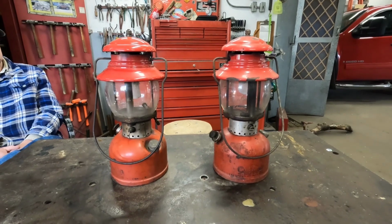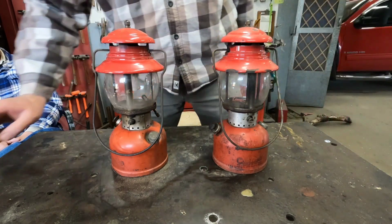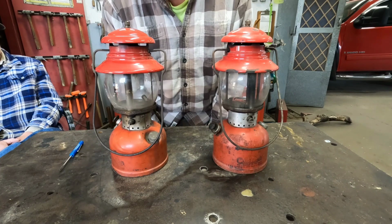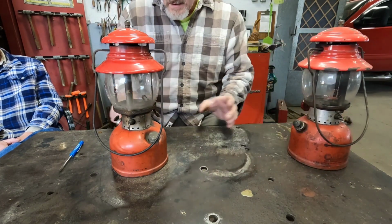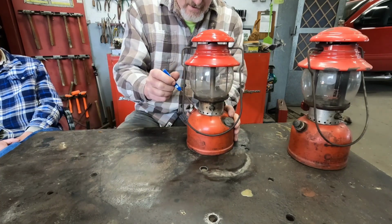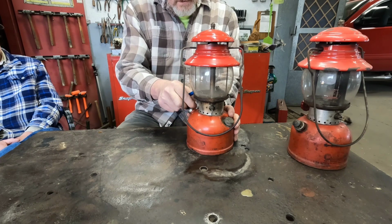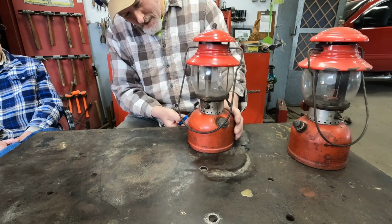So let's pull these apart. While the furnace was running, I already wiped them down a little bit. I put a little bit of fuel in them. The one that my Uncle Marv had seems like the pump's going to work, and the one that Dad had, the pump won't pump. I tried spraying a little WD-40 down the oil hole and it did nothing. So we're going to pull the pump out of this one.